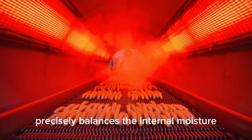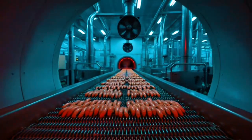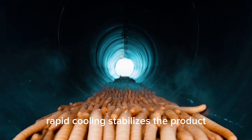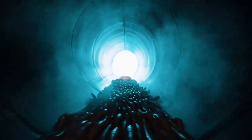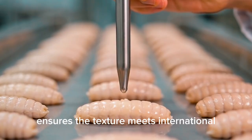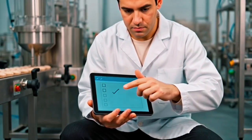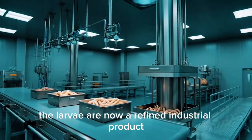Infrared technology precisely balances the internal moisture to prevent spoilage. Rapid cooling stabilizes the product, halting any further enzymatic activity. Quality assurance at the core stage ensures the texture meets international gourmet standards. The transformation is complete. The larvae are now a refined industrial product.